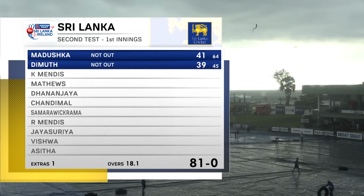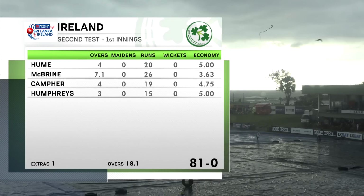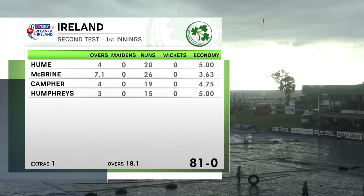Afraid we've got a gloomy scene for you. It's raining now, but not before Sri Lanka have got off to a very good start. 81 for no wicket from 18 overs and 1 delivery, the 19th. Madushka 41 not out. Dimuth Karunaratne, the skipper, 39 not out. Graham Hume, Andy McBrine, Curtis Campher and Matt Humphreys in his first class and Test debut, 3 overs from him.